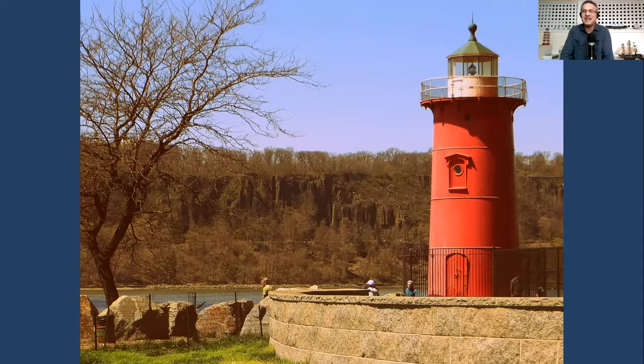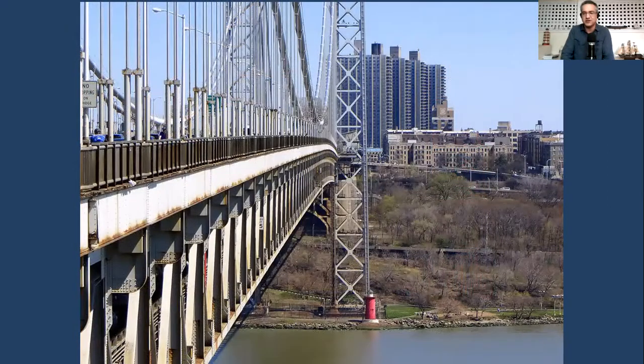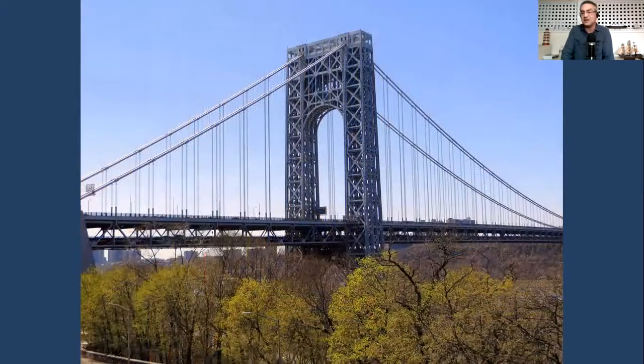But just 10 years after this light was established, the George Washington Bridge opened. The towers are 600 feet high and brightly lit at night, so that didn't leave much use for the Little Red Lighthouse. And that was a bit of a problem. The tower had been built in Manhattan's Fort Washington Park, and it was built on the condition that if it became unnecessary, it would be removed from city property.